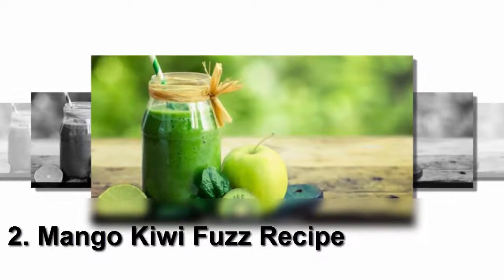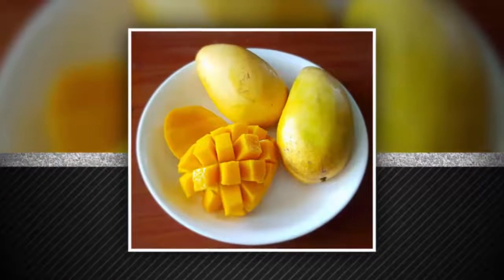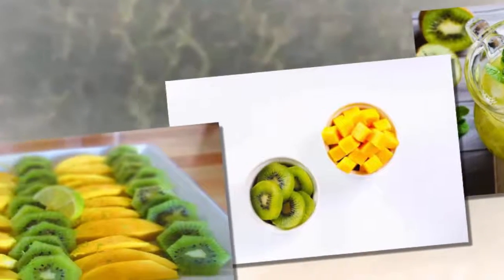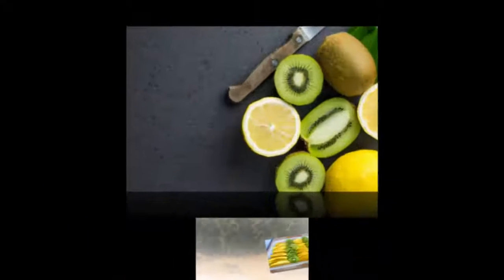2. Mango Kiwi Fuzz Recipe. Mango contains 60% daily value of vitamin C, as per data by the United States Department of Agriculture. The delicious summer fruit goes incredibly well with kiwis in this recipe that is sure to make your skin grateful for all the pampering.